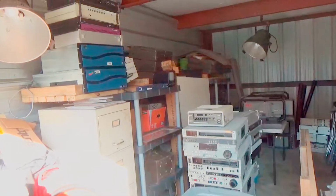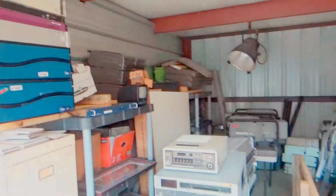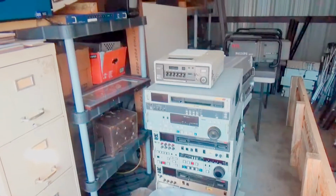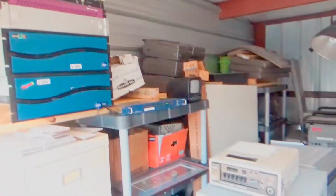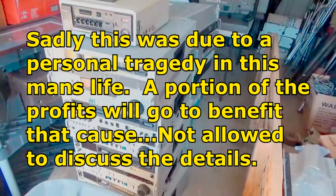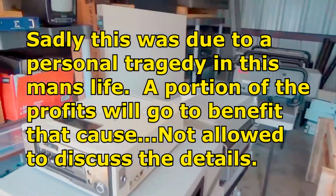You may be looking at one of the greatest hauls I've ever been able to pull off. This was all free off Craigslist. You heard that right. Somebody put an ad up that said free TV production equipment. This stuff is not junk. And something inside of me said, Brad, you need to rent a U-Haul and get to work. So that's what I did.